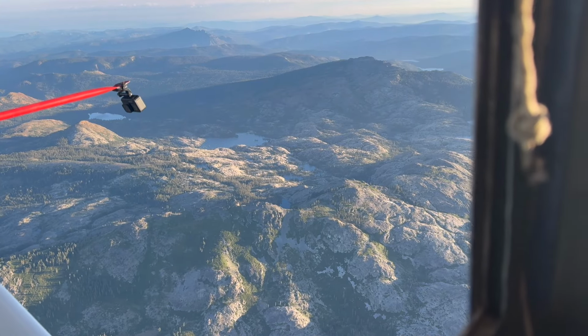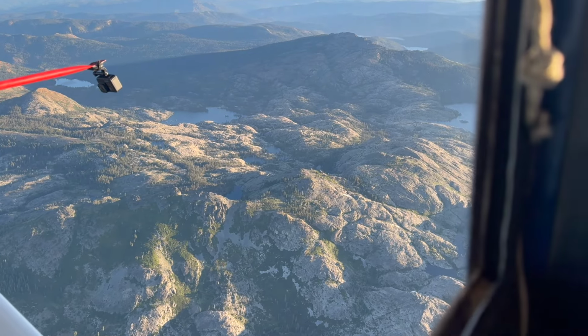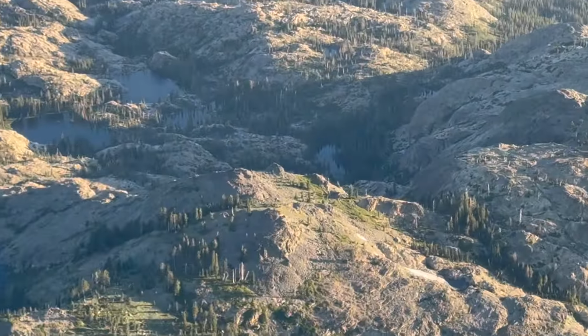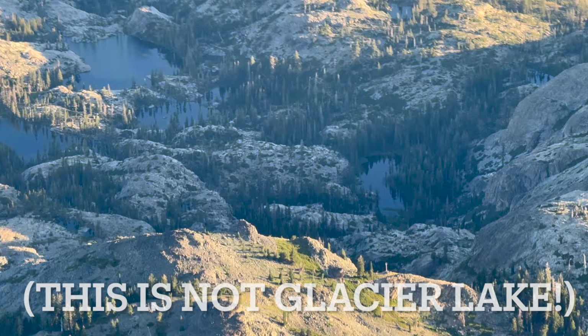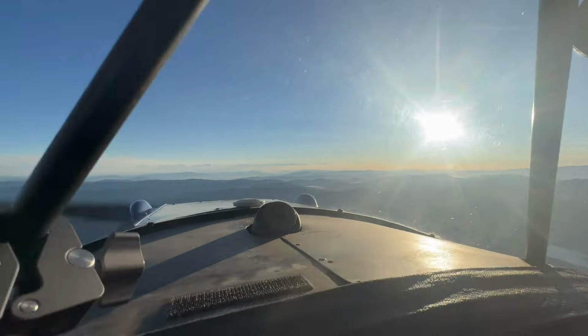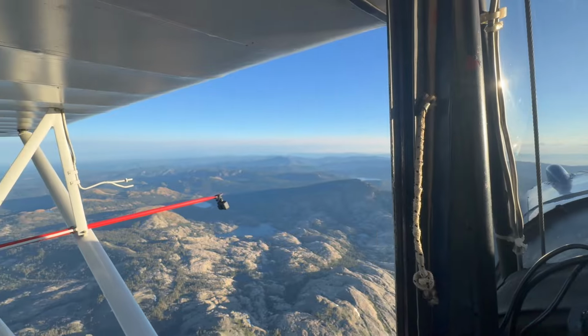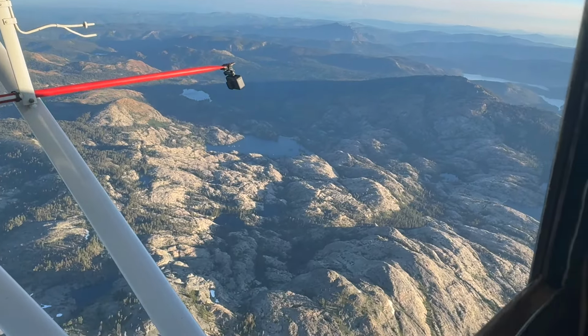All right, we're up here at 10,300. And I believe our lake is right down there. We'll get a little closer and see if we can see our campers. Just an absolutely magnificent morning up here. I'm getting reports of calm on the surface, so we're getting some wind up here, but I think we'll be able to get a little bit lower for our drop. All right, I was looking at the wrong lake. Our target's actually right over here.